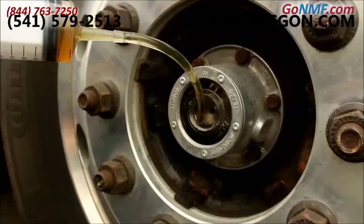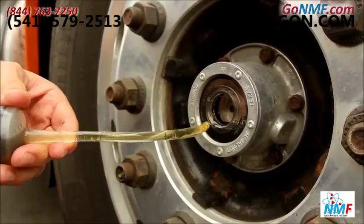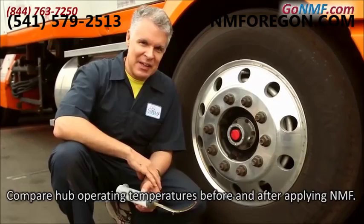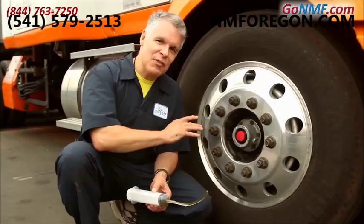Let's say you want an inexpensive way to test how well NMF works and see if you want to use it. Get an infrared thermometer and measure the temperature of your hubs, the operating temperature after you've driven a certain distance, and then put 1 ounce of NMF in each hub. Then measure the operating temperatures after going that same distance. You'll see a significant drop in the temperatures here. And when you have a drop in heat, that's an indication of a drop in friction. So this is an inexpensive way for you to evaluate whether you'd like to use NMF.